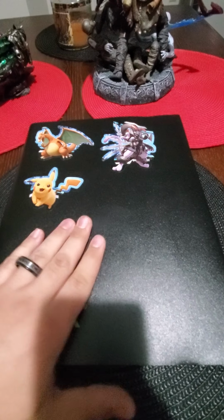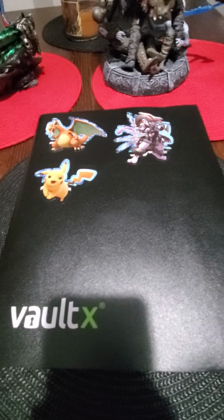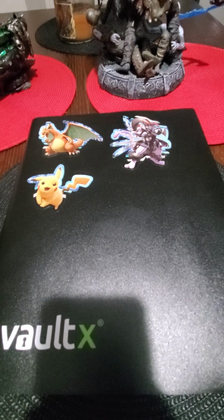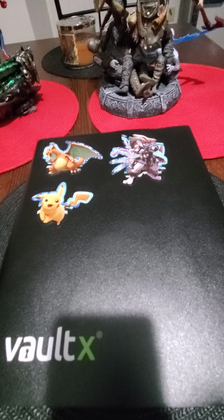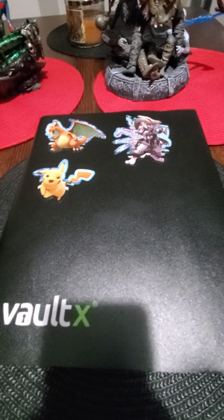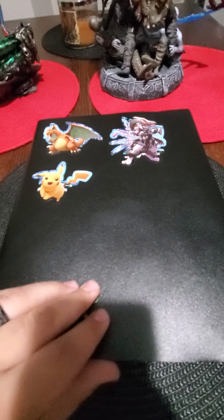And this was the first binder I started creating when I got back into the Pokemon TCG about 6-7 months ago. So these are the stickers from one of the collector tins. And I bought this Vault X binder on Amazon. I like it a lot, but as you'll see, the cards are kind of sloppy in the holders unless you have a sleeve on them, like a big sleeve. So I don't recommend this binder specifically, to be honest. But check it out.